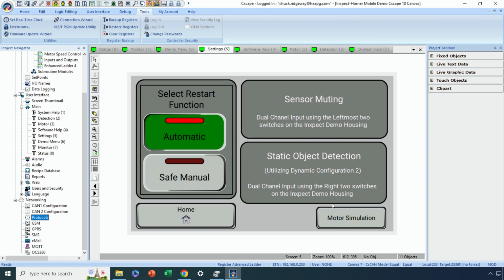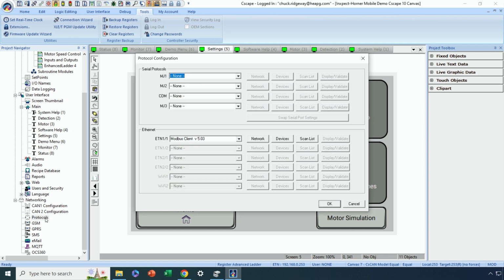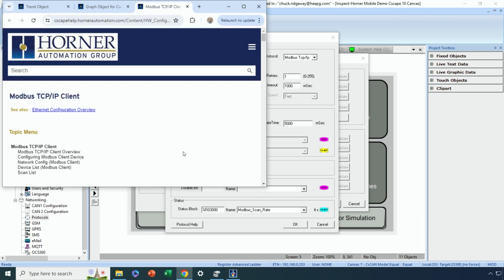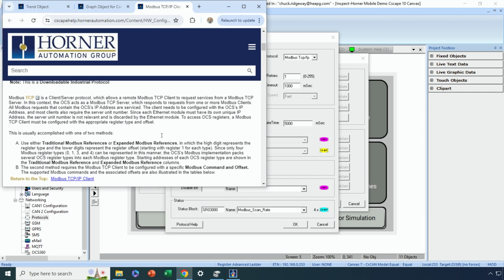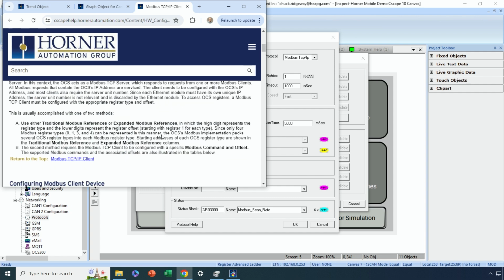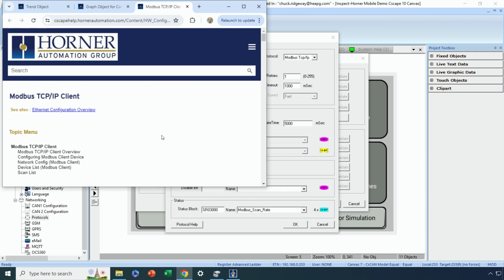And another thing that was incredibly helpful when we were setting this up under the network tab, when we went in and configured it to TCP and then set our timeout and reacquire times, was the protocol help button in the bottom corner. Yep. That was invaluable when we were troubleshooting some of the confusion that we were having with the 5-digit addressing or the 6-digit addressing.